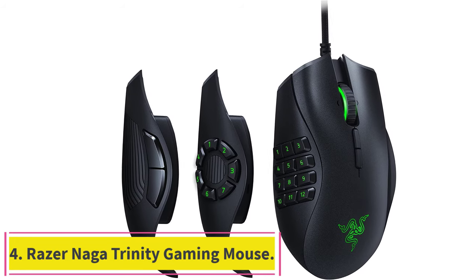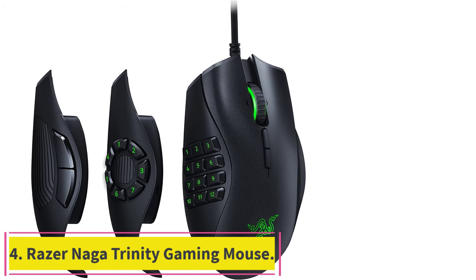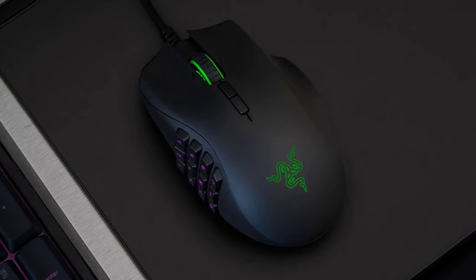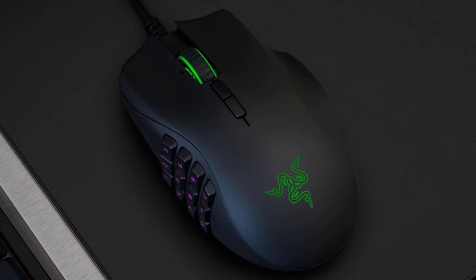Number 4. Razer Naga Trinity Gaming Mouse. The Razer Naga Trinity is the belle of the ball when it comes to buttons. It is excellent for MMO players and manages to sidestep the issues that can arise with a lack of flexibility regarding grip when it comes to a high button count.